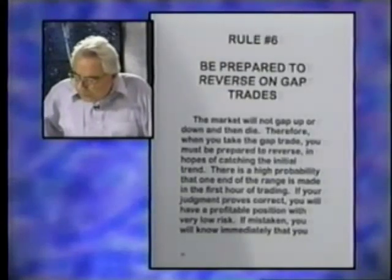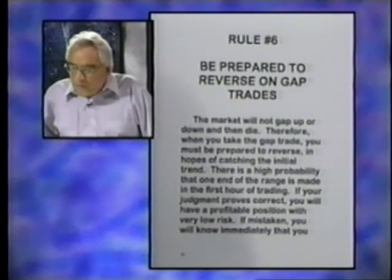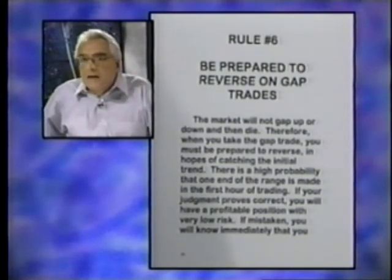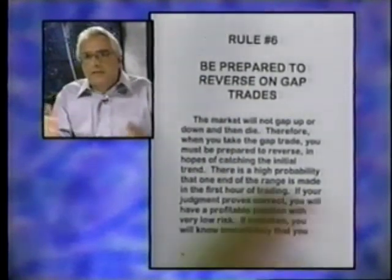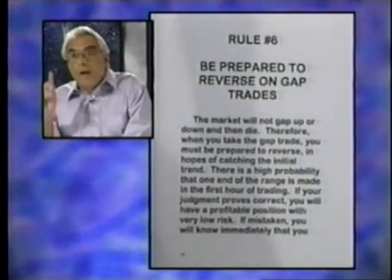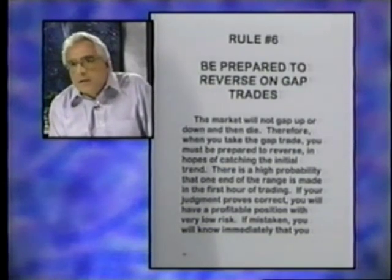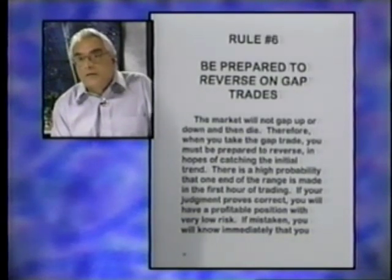Now, Rule 6 on page 39 is be prepared to reverse on gap trades. And what that means is you're playing the probabilities, but if they don't work out, it'll probably go the other way. And it won't just die, it'll go. In other words, it gaps up, you sell it, it can't come down, time passes, a base is built, it'll go up. And I've had trades where I reversed right in the nick of time when it's in that consolidation, or I've gotten out right in the nick of time, and I'm so thankful to have a small loss versus the big loss it would have been if I had held on. You have to be fast doing this type of trading.